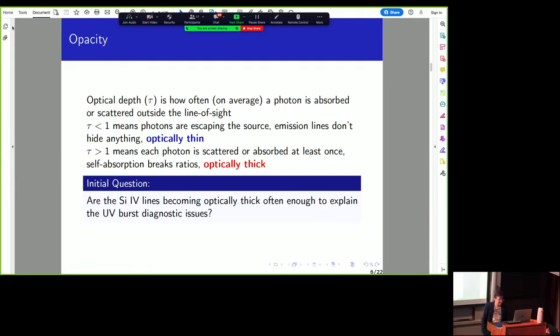Now I'm going to talk a little bit about opacity, or optical depth, which is how often on average a photon is absorbed or scattered outside the line of sight as it moves from its emission source to the observer. So optical depth is represented with the Greek letter tau, as seen here. And broadly speaking, an optical depth of less than one means that most photons are escaping the source, they're reaching our point of observation, and we call that optically thin conditions. On the other hand, if that optical depth is greater than one, on average, each photon is being scattered or absorbed at least once.